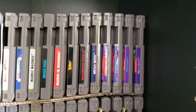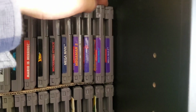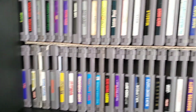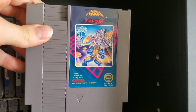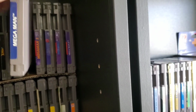I have all of the Mega Mans. I have 1 through 6. Well, really 4, 5, and 6 in particular were really hard to get. But I'm really happy that I've got a full set of these guys, because these games are just really fun, and they're starting to climb up in price also, including the craptastic artwork of the first game. Does that look like Mega Man to you? I don't think so. So, very proud of those.